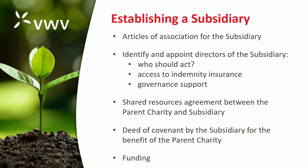I'm just going to talk a little bit about how one goes about establishing a subsidiary. And I mentioned already that the key document is its articles of association. Those are typically going to be in a fairly standard form for a commercial company. And we'll make it clear, of course, that the parent charity is the sole shareholder or sole member, depending on how the company is established.